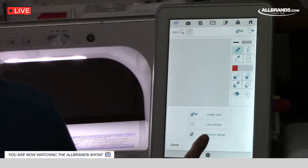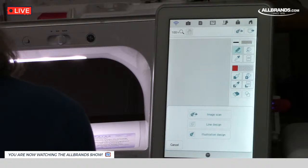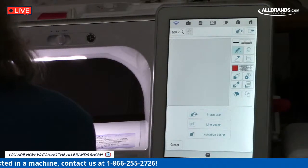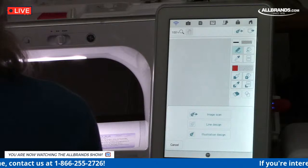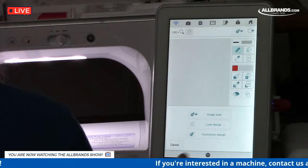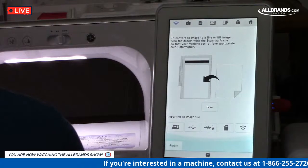The third one is an illustration scan. So it actually scans the fabric, the drawing, the whatever it is that you have, and digitizes it to be stitched out. And when we get over to the 10 needle, I'll show you one that I did on the 10 needle that I did that way and is stitched out. But for right now, I want to go to line design because that's my happy place.